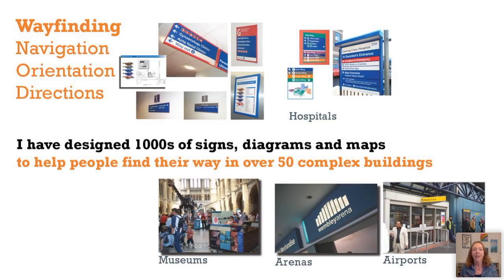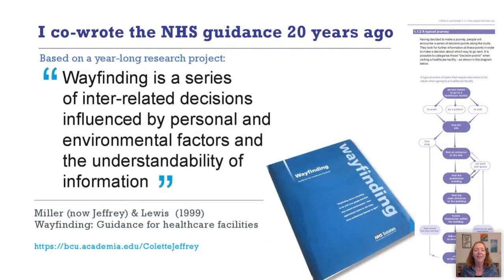I started designing signs in the 1990s, and I've probably designed thousands of signs and diagrams of buildings and maps. I'm starting to create online resources of it now. I've found all these lovely old examples of infographics, as I now call them, at work, and they're all geared around helping people find their way. There's probably about 50 different places that I've looked at. And I co-wrote the NHS guidance 20 years ago, as was mentioned.